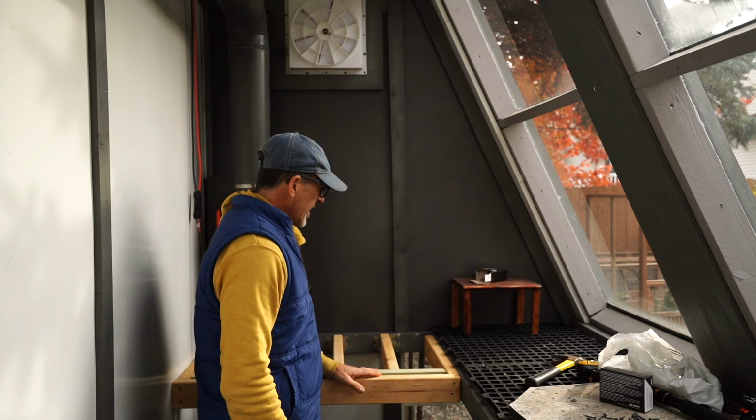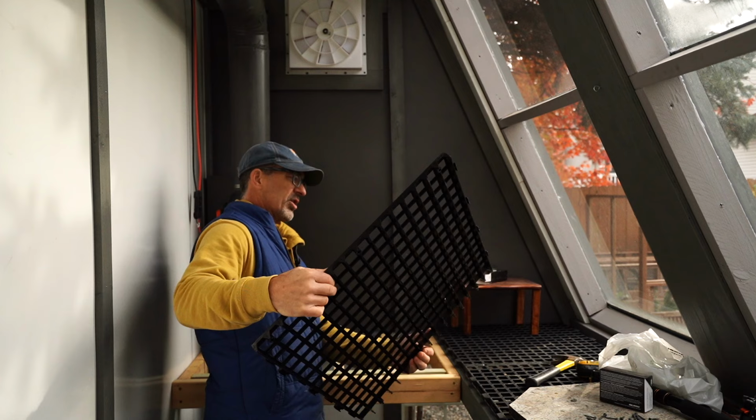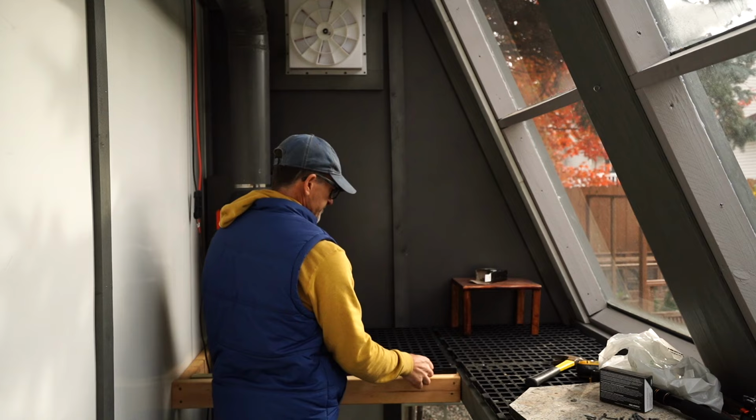And it's also a corner juncture from where this post is here. I put some extra support here, but here I cut this piece out now, and we're going to put that right about here. There we go.